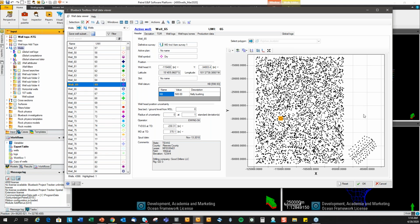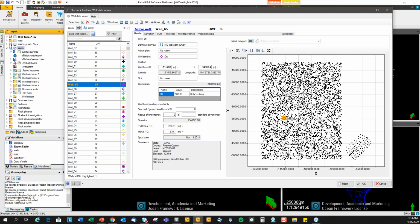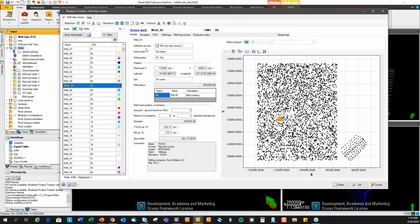Over here on the right hand side, we have a base map with all the locations of all the wells, and you can see as I change the active well, the active well is highlighted in orange in the map. We can do highlighting. As I said, we have different automatic highlighting mechanisms, but we can also highlight wells manually. You can see now I've got 6 highlighted wells, and those wells are also highlighted here in the base map.